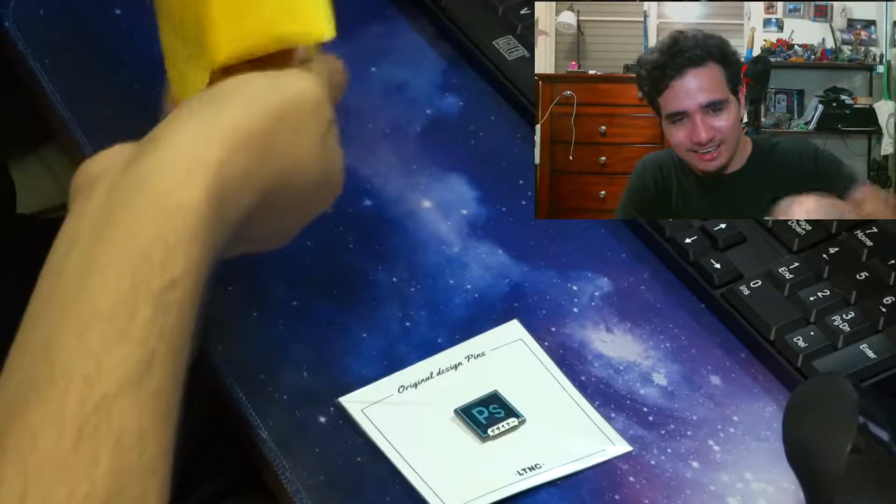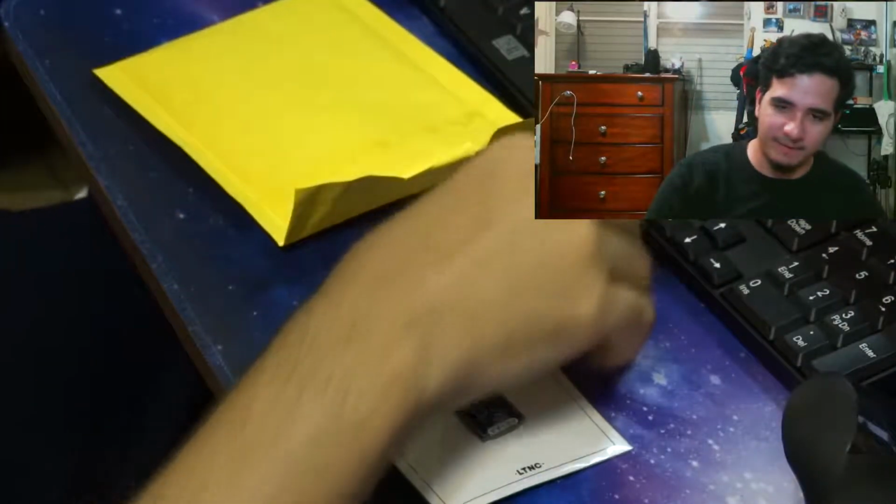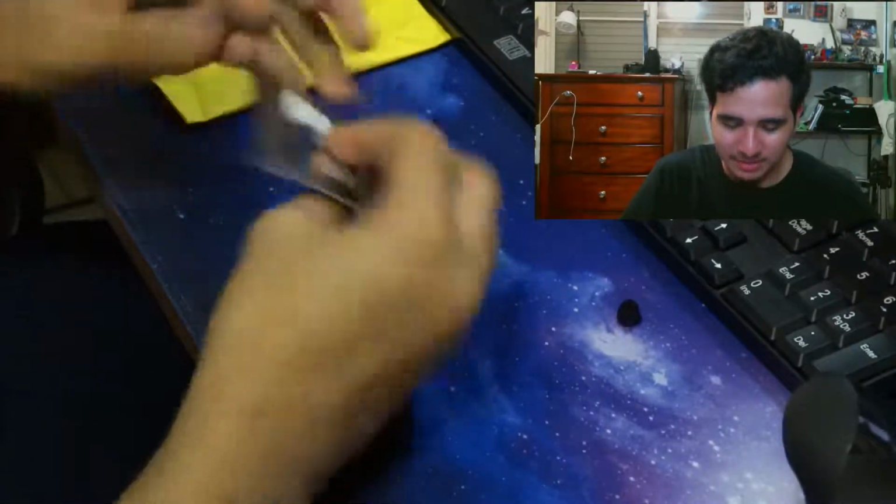This looks great. Also, I noticed in the packaging there's a little extra peg pins, I suppose. Can you focus on the thing? Thank you. Not my face. Just focus on this thing. Don't focus on my face. This thing. Do you see it? Yeah, you see it. All right. So let's actually unbox the pin, because.